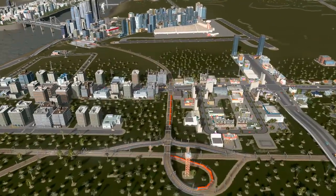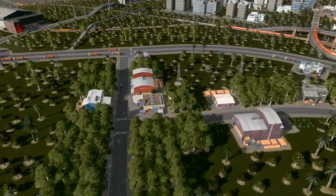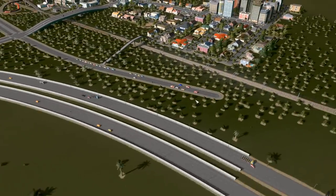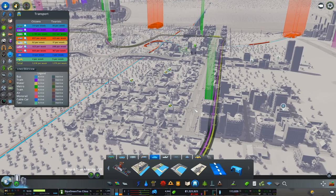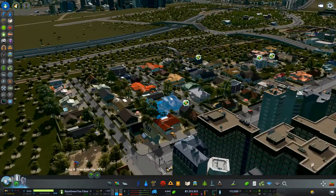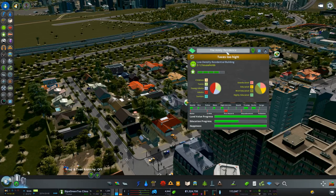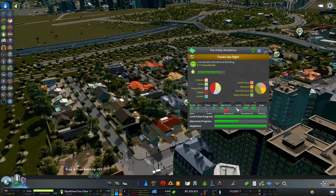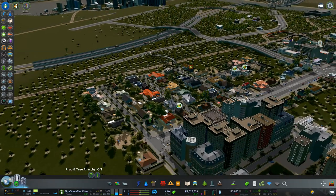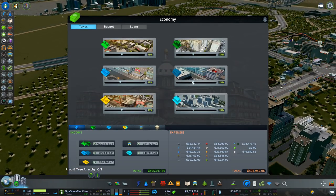How's this little area growing? It's doing okay. Got some forestry going there. Nothing over here yet in this section. So it almost seems like they're saying taxes are too high. What are they missing? They seem to have everything that they need. What are the taxes? 13%.